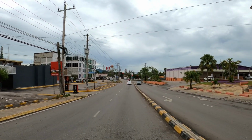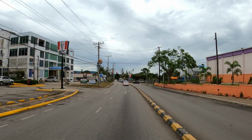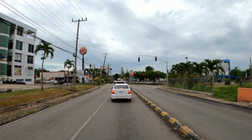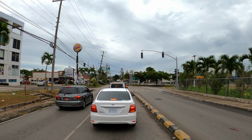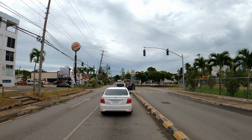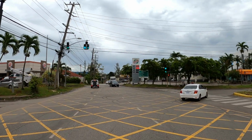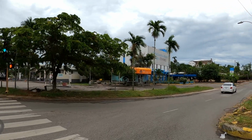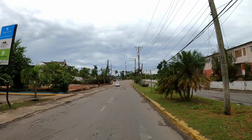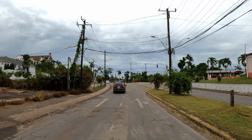First time I could have made a right turn here to go over to the Manchester shopping center. You can't really do that anymore. Things and time change. Yeah man, so as you can see, they put an island on the road so you can't turn to go over to the Manchester shopping center. So I'm gonna make a right turn. Yeah man, one way, same way, and a one way. I think this is Main Street. Main Street, yeah man.